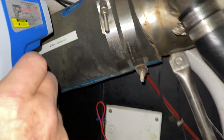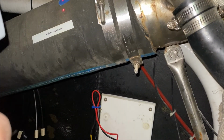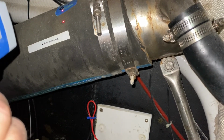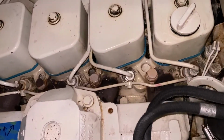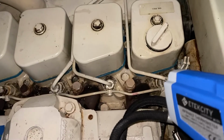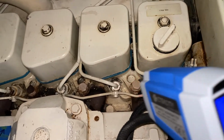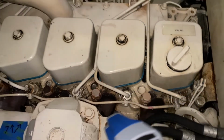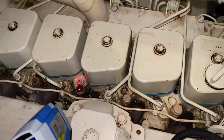It's a good idea to keep an eye on the temperature of your exhaust manifold, too. Be sure to shoot the laser beam at the top of the tube. That's where it's always the hottest. We also measure the temperature at each injector. This is the hottest part of the engine. But noticing that the temperature of one injector is significantly different than the others is an indication that something is wrong with that cylinder.